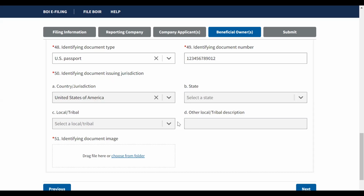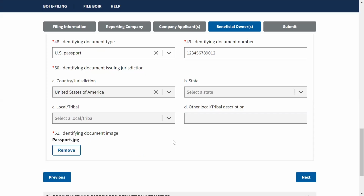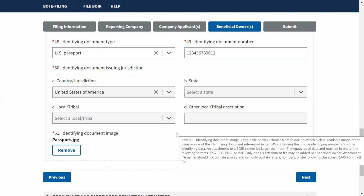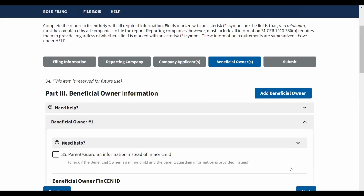Question 51, you need to upload an image of your driver's license or your passport or whatever ID you're using. It should be a JPEG, a PDF would work too. Again, what I did for this step is I took a picture on my phone. I tried both actually, the passport and the driver's license, and they both worked. I emailed it to myself and saved it to my computer, and it worked too. Just grab that and stick that here. And then hit next.